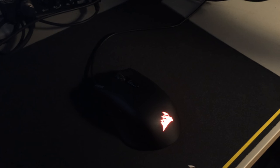So I'll go over the equipment that I have just to update you on everything. Start off with the keyboard and mouse. I think the mouse is a Corsair, Razer? Corsair, Razer, or, come on.